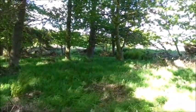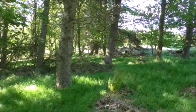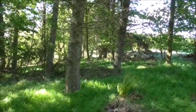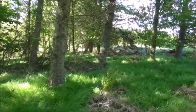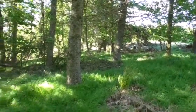I'd love to own it. But there's a lot of people come up here and use it apparently, all the rubbish, a few shelters. So I wouldn't want it to be my only woodland if it was mine. Anyway, I'm going to keep going and I'll maybe walk back through the park in time.